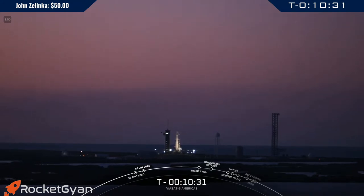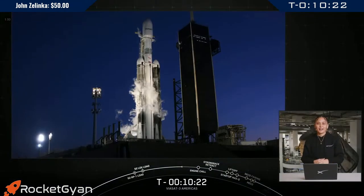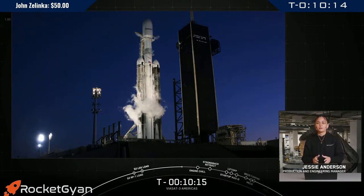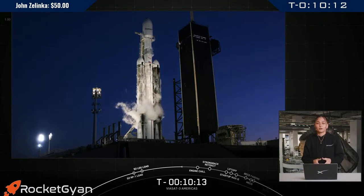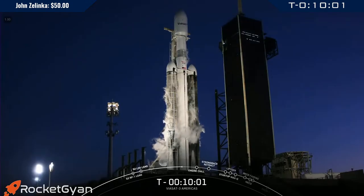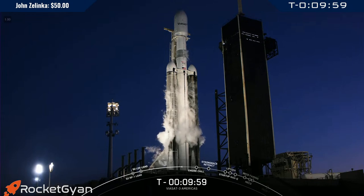Now at T-minus 10 minutes and 30 seconds and counting, let's take a closer look at the Falcon Heavy vehicle. A production engineering manager here at SpaceX. Falcon Heavy is a two-stage vehicle just like Falcon 9, but the first stage of Falcon Heavy uses three boosters, whereas Falcon 9 only has one. You can think of Falcon Heavy as essentially three Falcon 9 rockets strapped together, which means that it can carry much larger payloads. Each side booster has flown before, one booster having flown twice and the other seven times before.